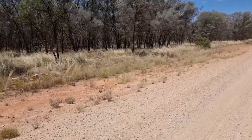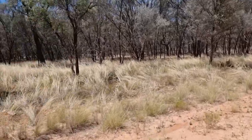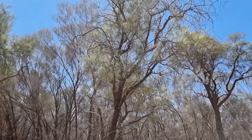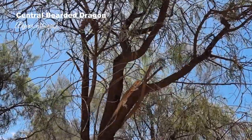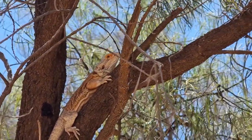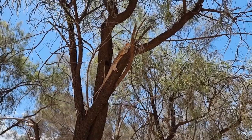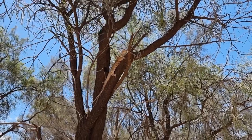As I was just saying about the Tristis, we didn't find any walking around, but these lizards like sitting up about head high in the trees. Here's an eastern central bearded dragon, just sitting in this tree, trying to keep cool. Super good when you start seeing habits like this. That's so good.